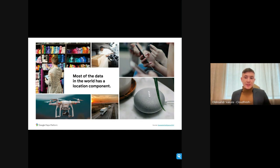The problem is many companies find it difficult to collect and analyze geospatial data. They might not have the right tools or infrastructure, or their data might be messy and unreliable. And this is where Google Maps API comes in.